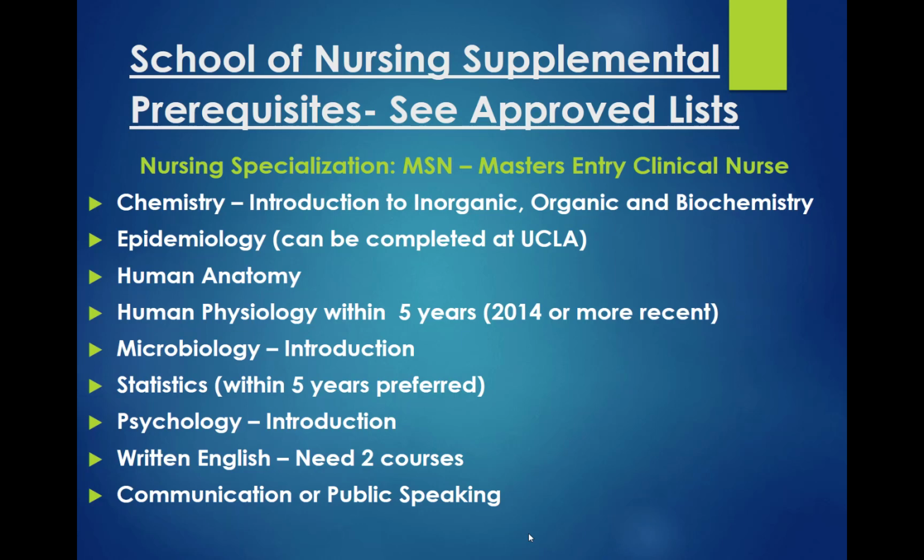So we're going to talk about the prerequisites. The first thing is we do have a list of approved courses on our website, because we know there are people here that have gone to different universities and may have questions about prereqs and where they've taken them. I'm going to go through the list, but also remember you can go to our website to see if any of the classes you've taken are on our approved list. If it's not, it does not mean it's not approved. It just means we may not have run across that specific course that you took. So if you have a question about it, you can email any of us. We'll be able to evaluate it and let you know if it's acceptable or not.